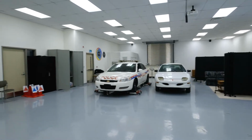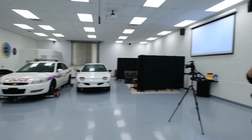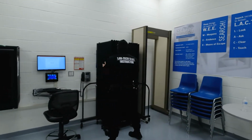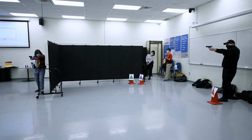This is where we can practice techniques, client approaches, and compliant arrests. We can practice de-escalation. When it comes to use of force, we use cover and concealment, all those types of activities within this large space. As you see going around, you'll see different things. For example, we have lots of black partitions. We use these to create different rooms, for different environments and different atmospheres.